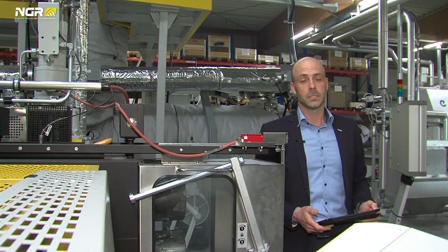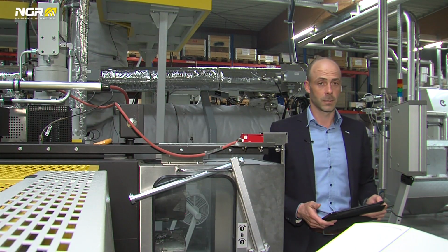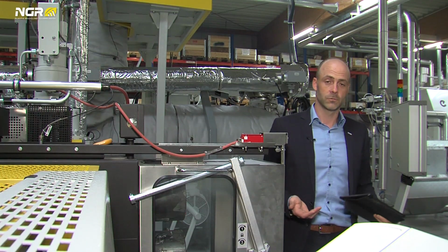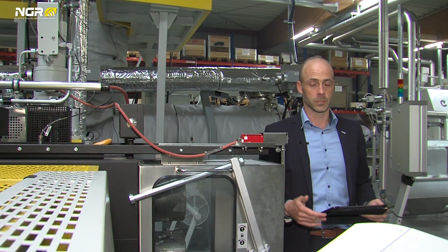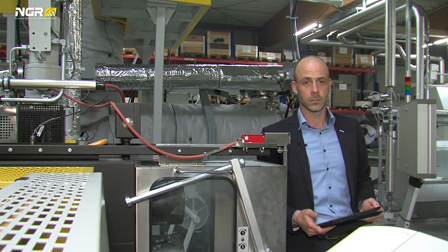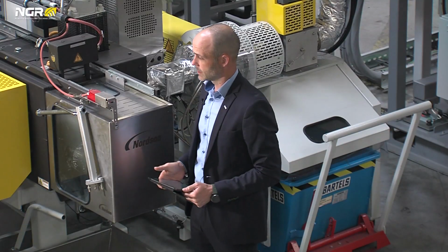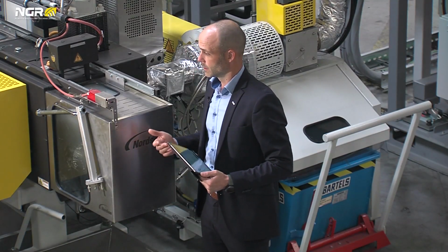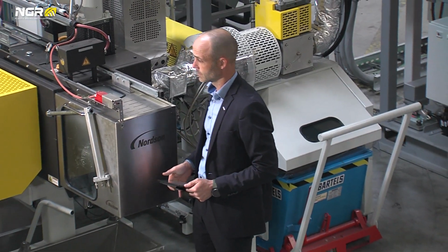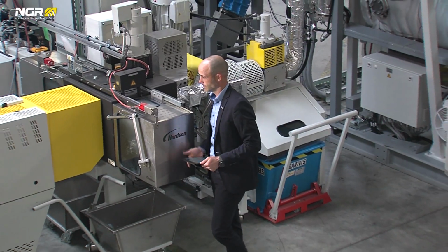Melt filtration is in general a very important part in the recycling of plastic waste. The request on filtration fineness for bottle-to-bottle application gets higher and higher. At the moment we are at around 30 to 50 micron. If you would like to have a stable process, it is necessary to have a powerful melt filter available. Simon, show us how a filter change works.